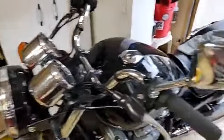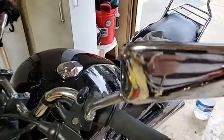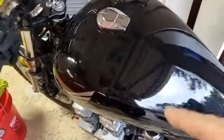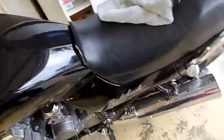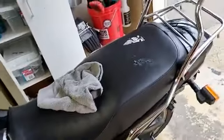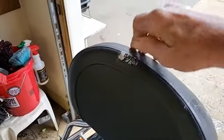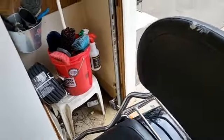And I mean, this thing is dirty. You can see there's bug spatter from one of the few times I did drive it. I don't drive it very often. The tank is all grubby. The exhaust is all grubby, the motor, everything. I mean, this thing is nasty. There's some tape residue where I had stuff taped to the seat there. Right there, there's a little piece of tape still on there. That'll all come off. Easy, easy.